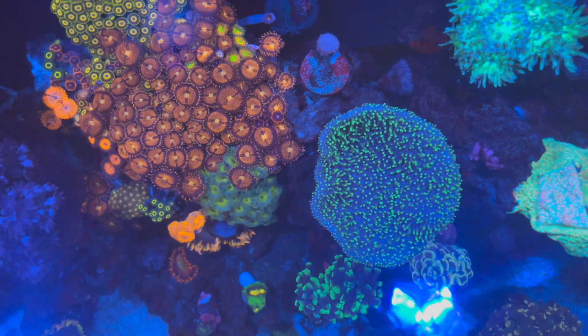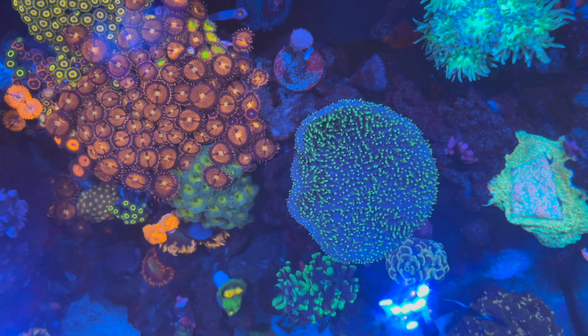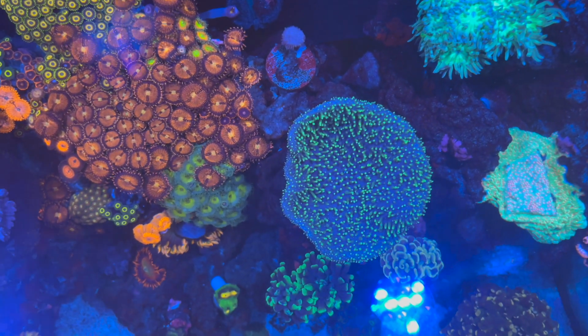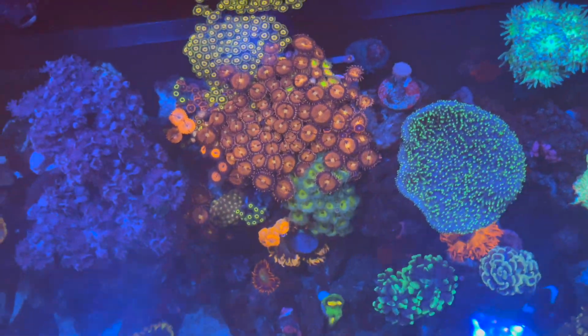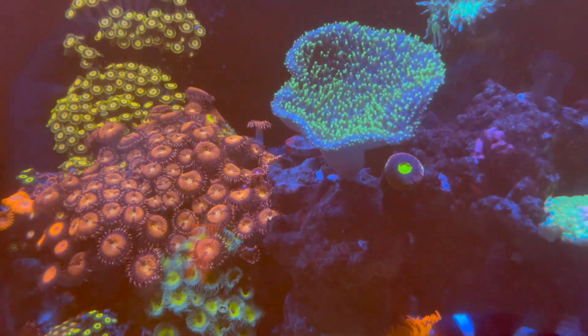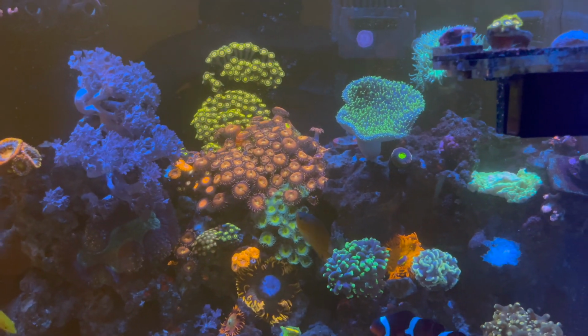Now, if you guys see Manny's tank, Manny has this huge leather, almost looks like a weeping willow, just stunning. So I had one, it was a smaller frag, and as you can see, it's starting to grow. Kind of put him as a centerpiece here, similar to what Manny had. So that way when he starts to grow out and his polyps start to extend, it's gonna look really, really nice. Sorry about the glare, guys.